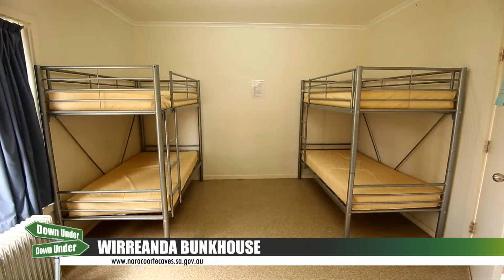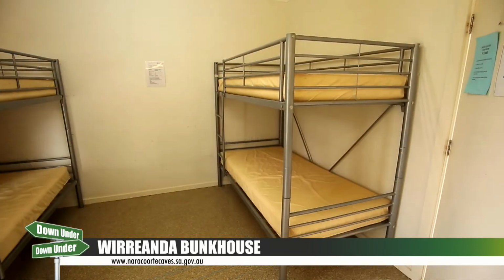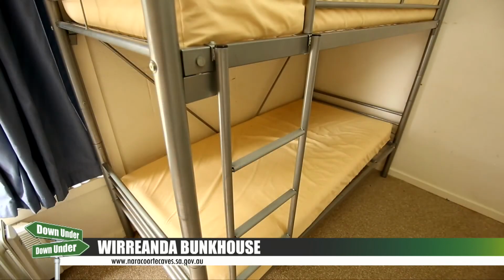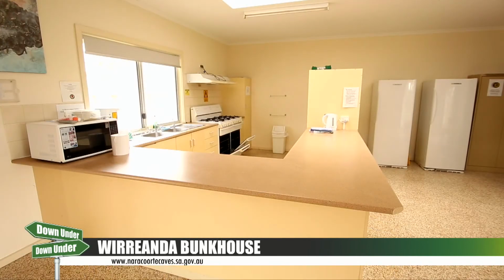There's also a campsite and powered sites with electric barbecues. There's hot water, even a laundry facility if you want to do your washing. So, laundry as well, fantastic. That's very, very good. Well, that looks really good. The bunkhouse is comfortable, pretty basic. And most schools would bring their own bedding, a pillow and a sleeping bag.